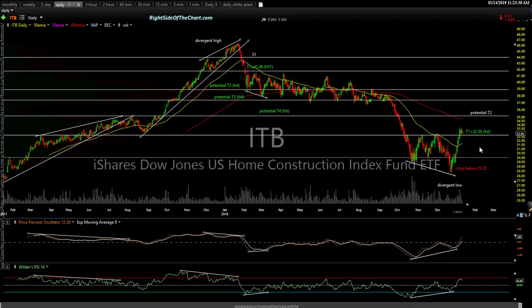If it makes a front page, and when I do those videos, and I wanted to talk about that in this one, when I do those videos, I do my best to differentiate between a trade setup and an actionable trade idea. I'll just pick a random example here on ITB. Back here we had a divergent high, bearish rising wedge pattern. We started to have divergence at this point here, but we kept going up.